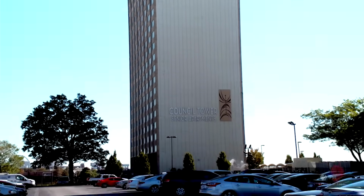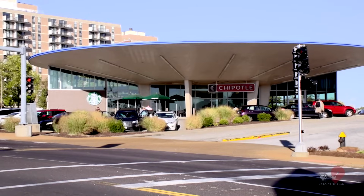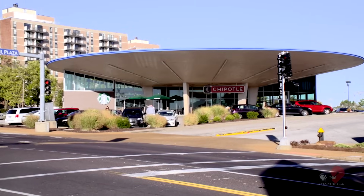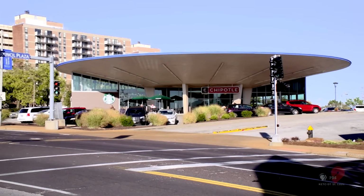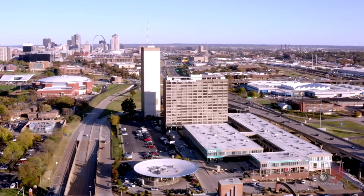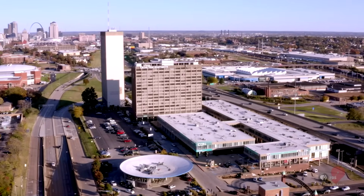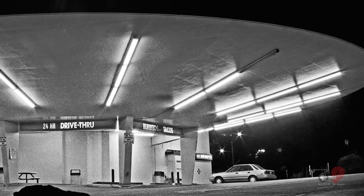To give the whole thing a little bit of flair, the architect Richard Henmi designed the circular flying saucer kind of gas station to be right at the entrance. Since everything else was rectilinear, we felt the need for a strong shape to emphasize the location.